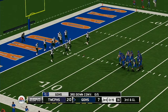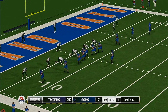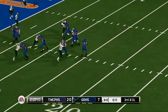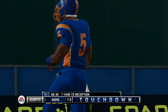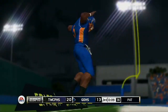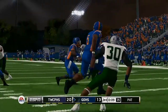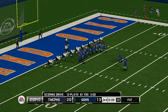Play 13 of the current drive. The sub package in there defensively in this five wide receiver set. Quick strike to the receiver, and he's in the end zone. Touchdown. Play as the offense gets it through the air. Yeah, they've had some success in their short passing game, so they felt confident they could make that play work down inside the 10.